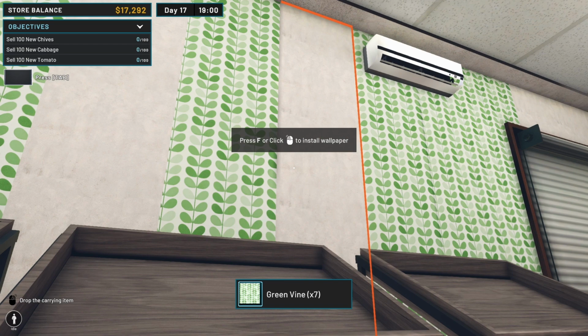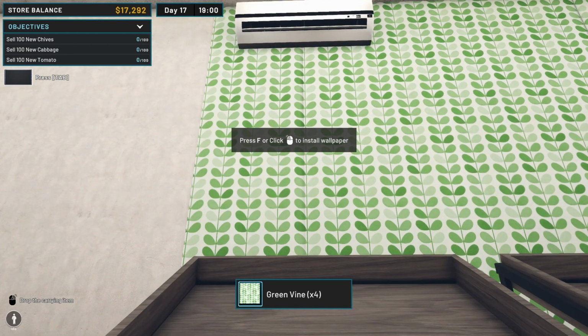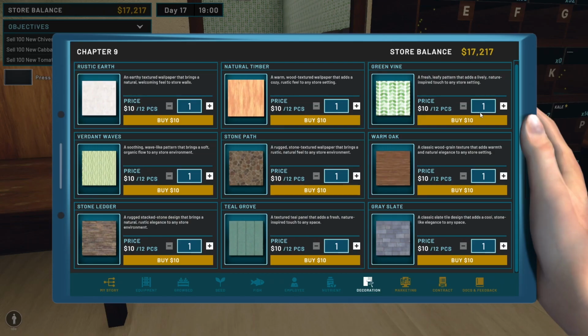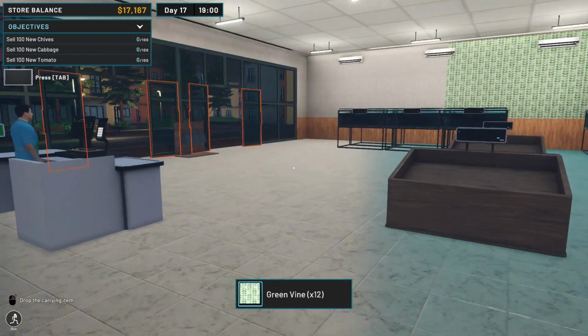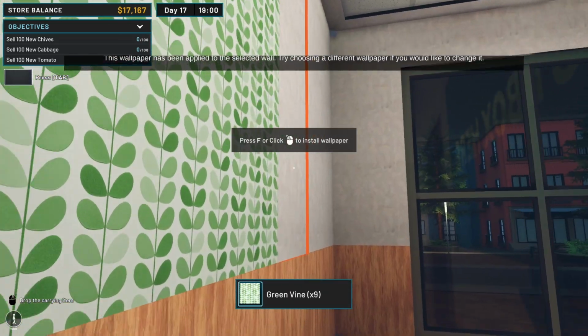Another thing that I didn't like is that when I was decorating, I could only decorate the wallpaper one by one, tile per tile, which was really annoying. I can only bring so much, like 10 or something like that, and then if I run out I have to go back in. So I wish there was a build mode where I'm able to organize and design my store or my greenhouse the way I want to.